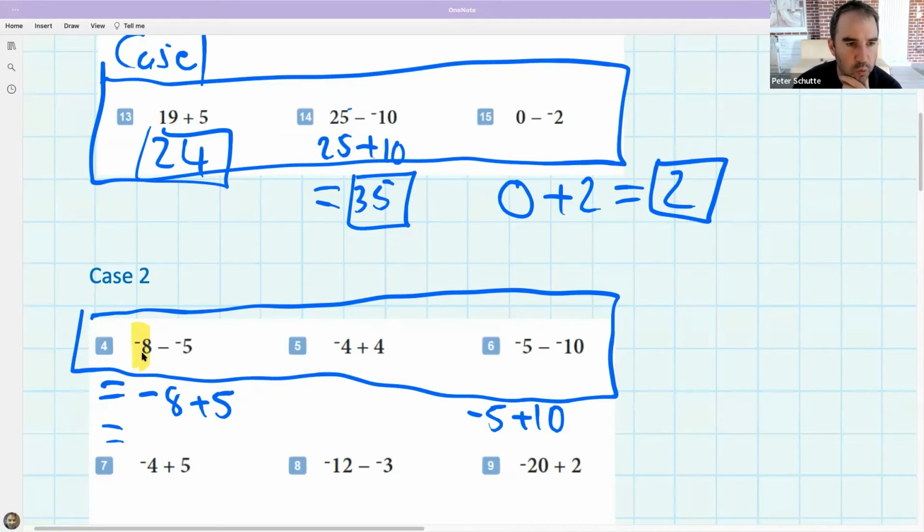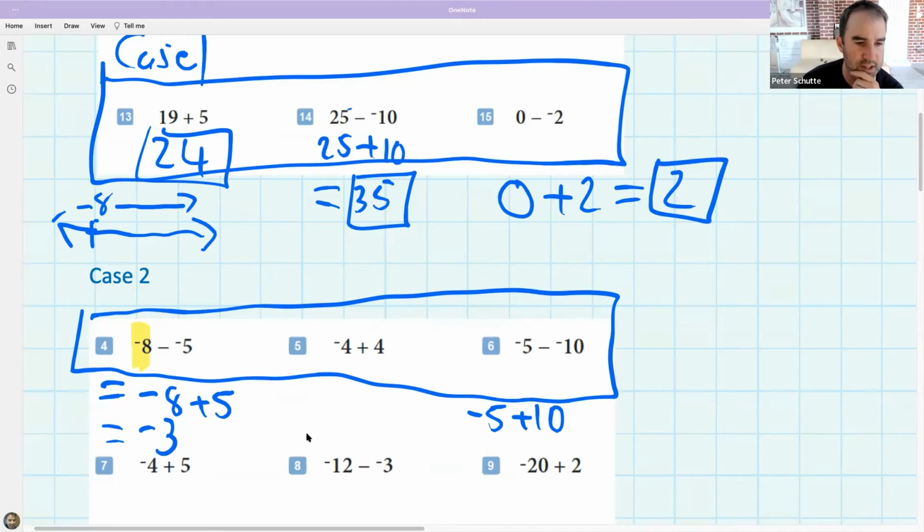So when we have minus 8 plus 5, we start off life at minus 8, and we have to go 5 units in the positive direction. Where do we end up? We end up at negative 3. For question number 5, we start life at minus 4, and we go 4 units up, and so we end up with a 0.